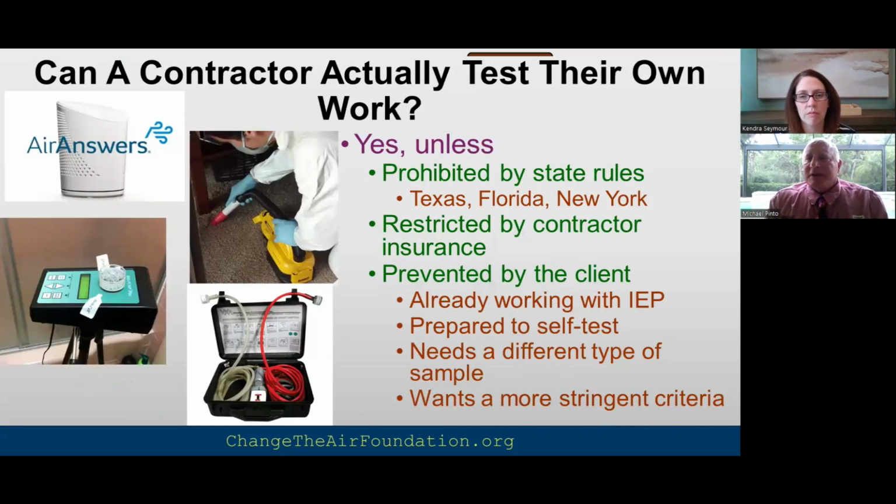So that brings us to the question that I hear all the time: can a contractor take their own samples? And the answer is generally yes. Now, there are certain states that prohibit that, but even in the states that prohibit that, the contractor can use the results to give to the consultant. We know a number of contractors in Texas and Florida that take their own samples strictly for their own internal purposes. Basically, what they're saying is that I want to know before a third party comes in whether I'm going to pass this or not. I don't want to guess and have to wait on pins and needles or something like that.